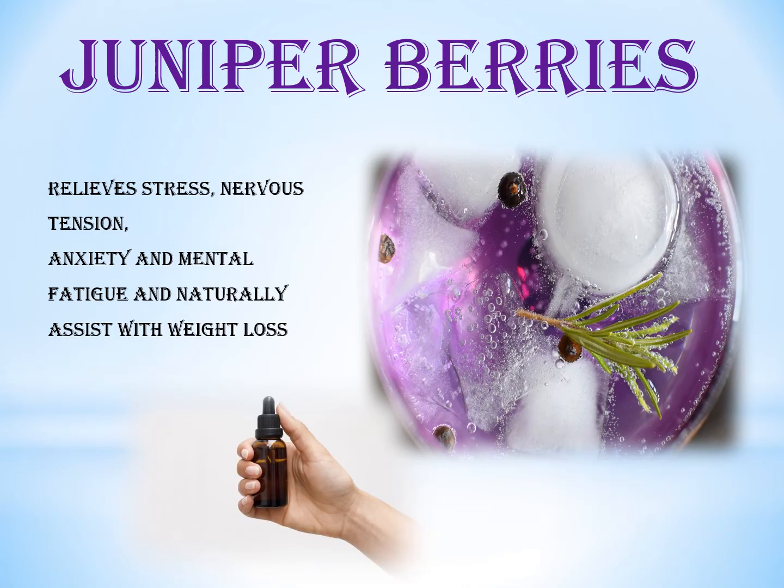People for centuries have used juniper berries to relieve stress, nervous tension, anxiety, and mental fatigue. Along with all its other health benefits, these berries have been used to effectively assist in losing weight naturally. In this way, juniper is best used as an infusion or tea. Just steep up to 2 grams of berries in a cup of boiling water for 10 minutes and then drain out any remaining plant matter before drinking.